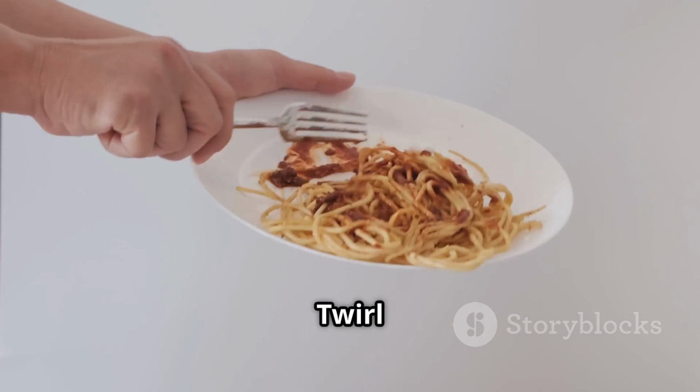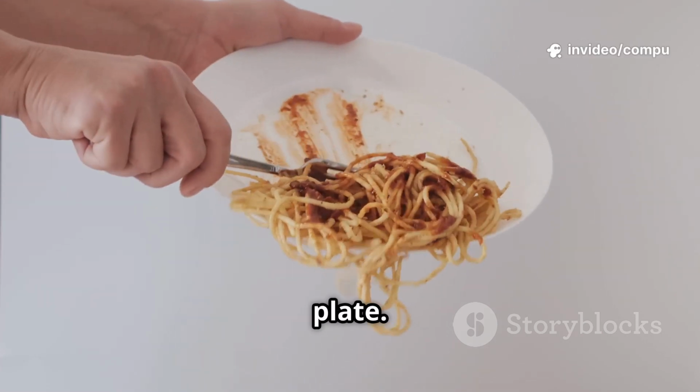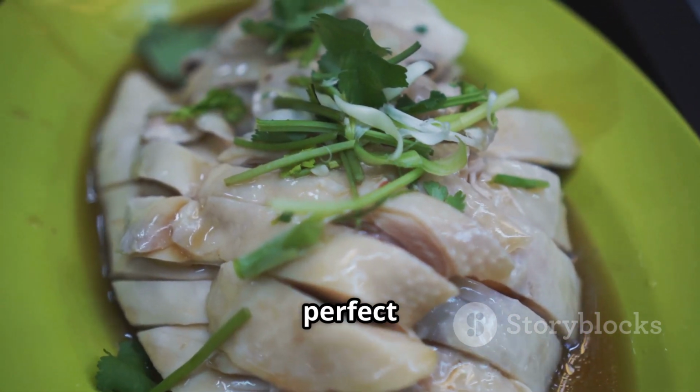Presentation matters. Twirl the pasta into a beautiful nest. Don't just dump it haphazardly onto the plate. Show some love. Finally, sprinkle with fresh parsley for a pop of color and a burst of freshness. It's the perfect finishing touch.